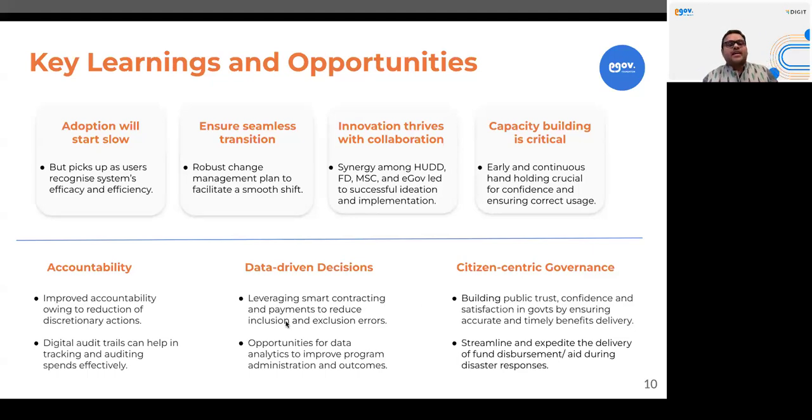As I close, I'd like to urge others to consider this approach for effective G2P benefit delivery. The advantages are many, but I'd like to touch upon three major ones, which is standardizing the evaluation process.